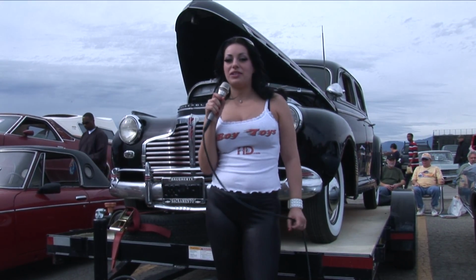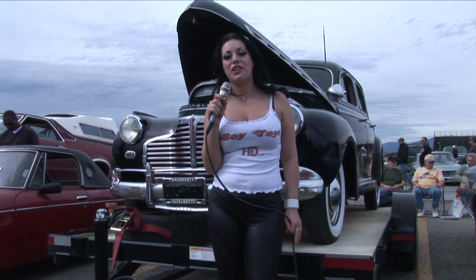What's up, guys? My name is Angelica Raven. I'm here at the Pomona Swap Meet with this very sexy 1941 Chevy four-door.